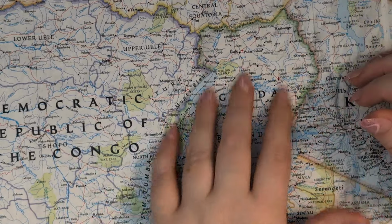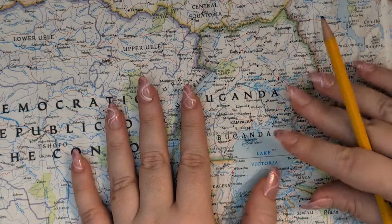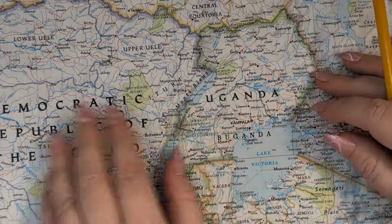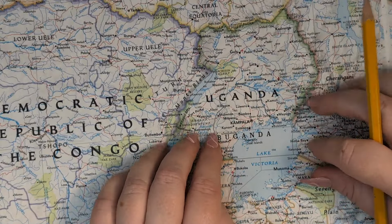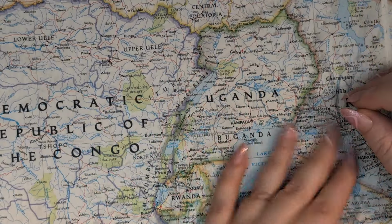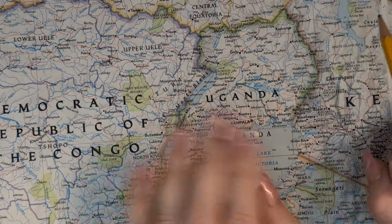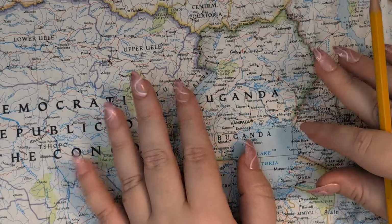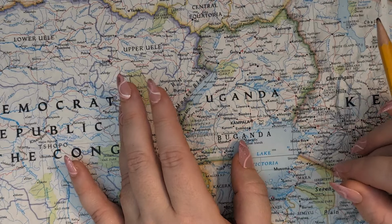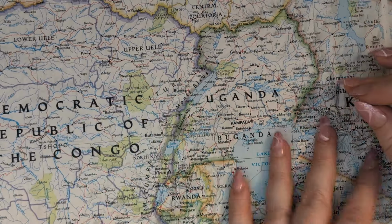There were many explorers that came through here, John Speke being the most famous. Many missionaries came into this area as well. But then, of course, the British began to sink their claws into this area of East Africa, definitely after the 1884 conference in Berlin, right? Yeah, the Berlin Conference, the scramble for Africa.